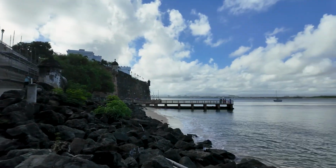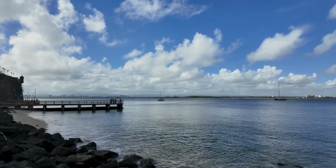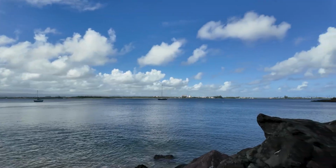The Paseo del Morro is a national recreational trail and skirts the San Juan Bay for 3/4 of a mile. Now, because we've already done the Paseo del Morro on our previous visit, and it is quite a hot day out, we are not going to do it today. We're just going to take the gate and go explore above.